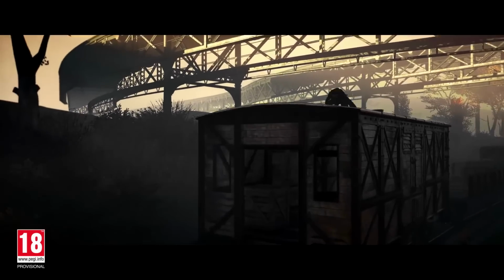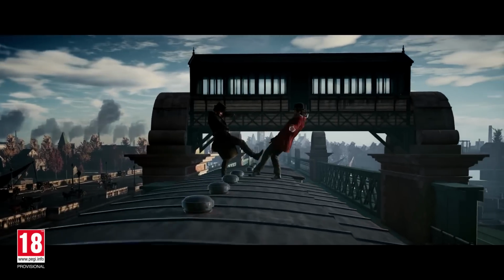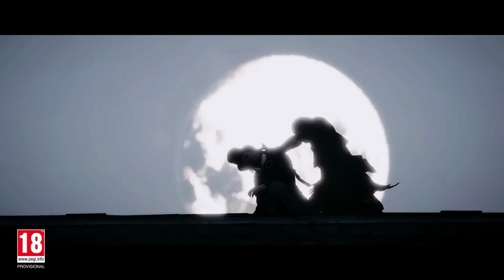It has a huge open world. I thought the traversal was really well done. I like the two main characters. And yeah, the story was pretty good. $9 for it, I think it's a great pickup, so definitely would give that a shout.